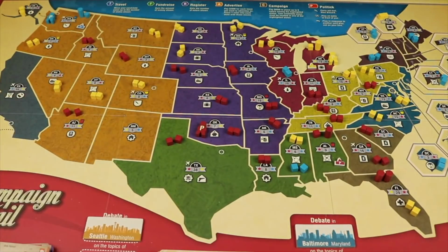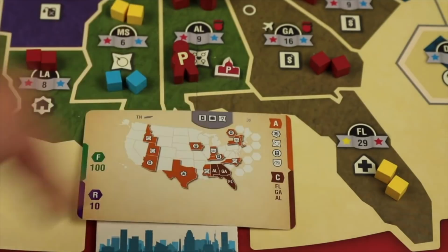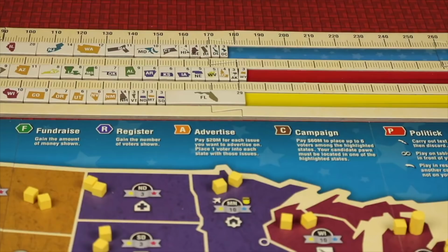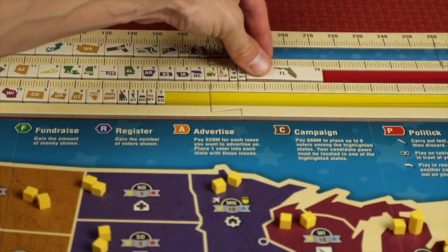Now, this game has multi-use cards, where you're going to be using those cards to set yourself up, like gaining money, gaining registered voters, and moving around. And you're going to be also using those cards to campaign, to advertise, and to use special abilities.